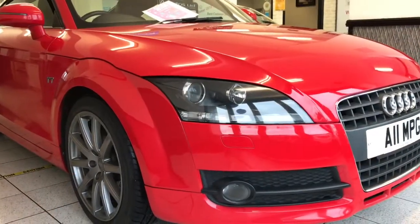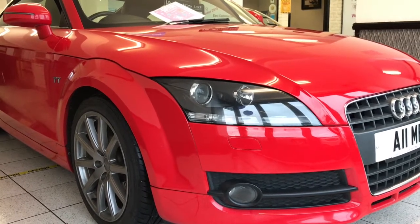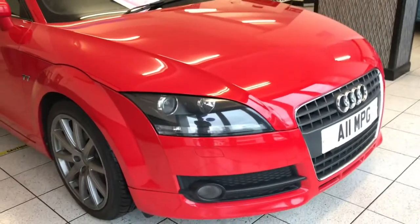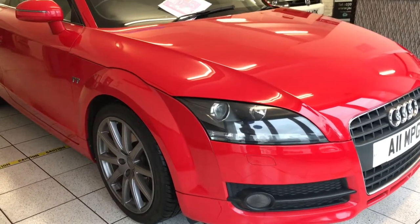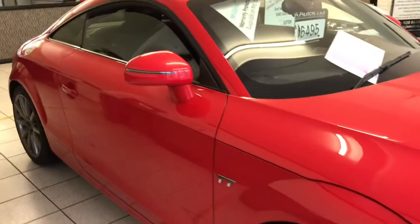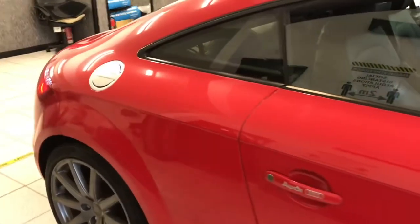Here we have our 2008 Audi TT. It's a 2 litre TFSI model, 200 brake horsepower. Comes with this private number plate, A11 MPG. So if your name's Michael Peter Gordon, that's your private number plate. Keep that number plate, or you can relate it back to its 2008 registered plate.